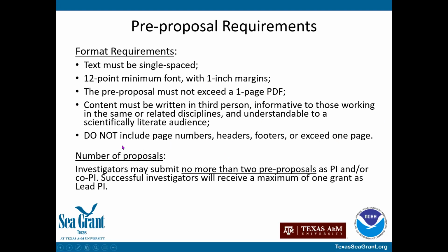The number of pre-proposals that may be submitted by a lead investigator: you may submit no more than 2 pre-proposals as lead PI and or as a co-PI. And of note, successful investigators will receive a maximum of just 1 grant as a lead PI. So again, you may submit a pre-proposal as a PI, and then another one as a co-PI. But again, the award itself will only be 1 grant as a lead PI.